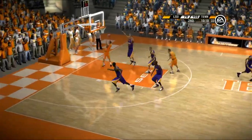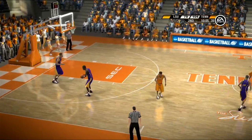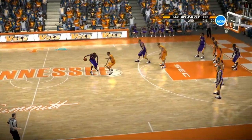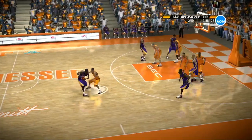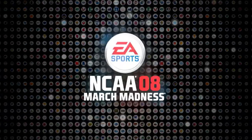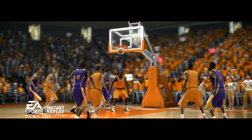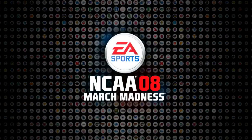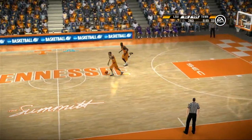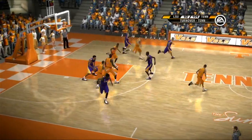Steal, go up the other way, get a layup. There's a slam. Great execution. That's offensive efficiency at its best. Unloads. You betcha. He intercepts it.